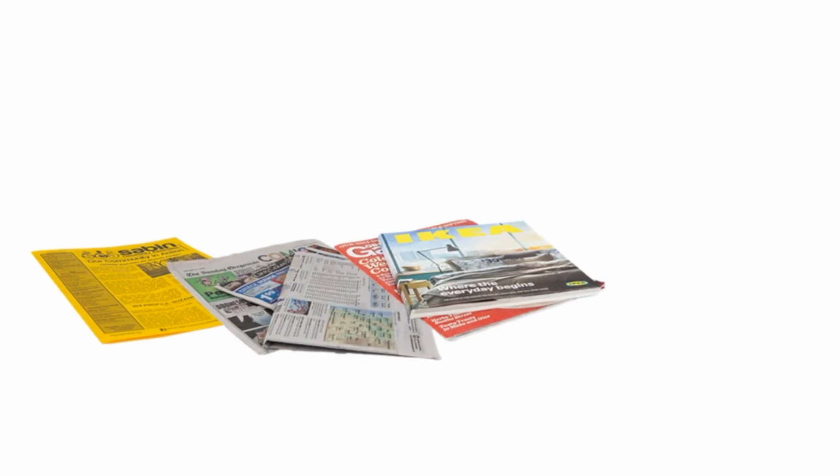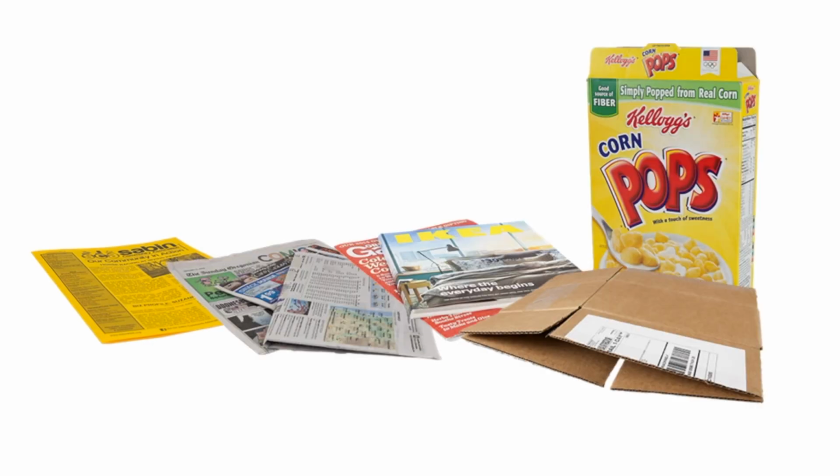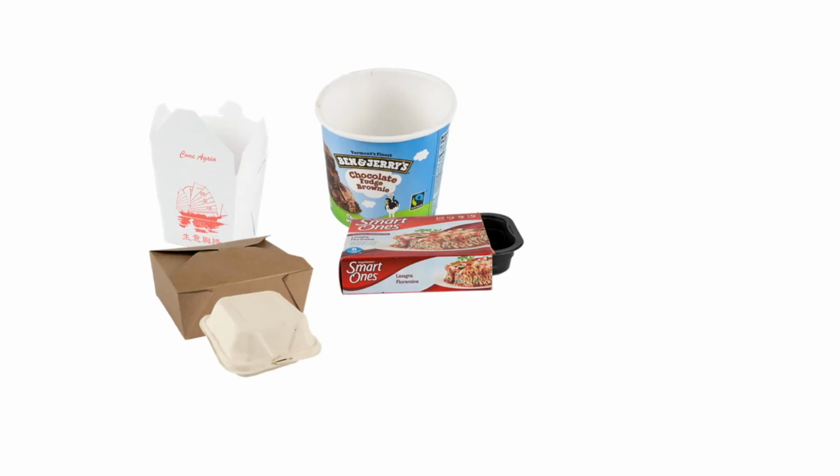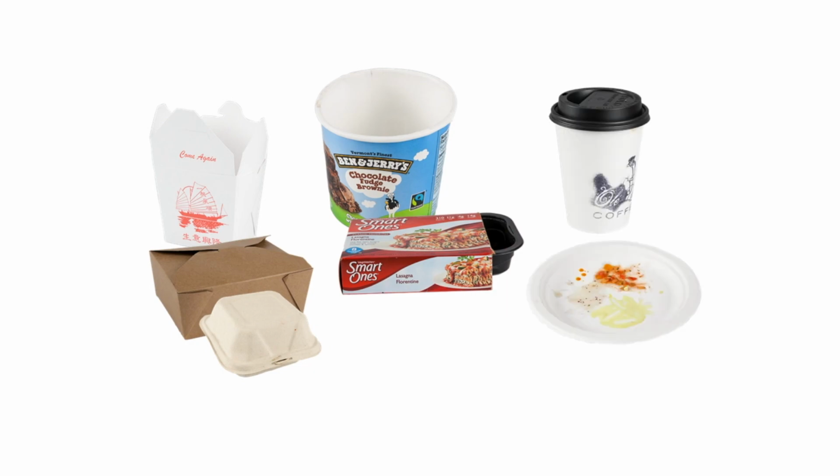Recycle paper, newspapers, magazines, and cardboard like shipping boxes and cereal boxes. Paper with glitter or shiny foil cannot be recycled. Other paper items that can't be recycled include to-go food containers, packing for refrigerated or frozen food, and paper products used to serve food and beverages.